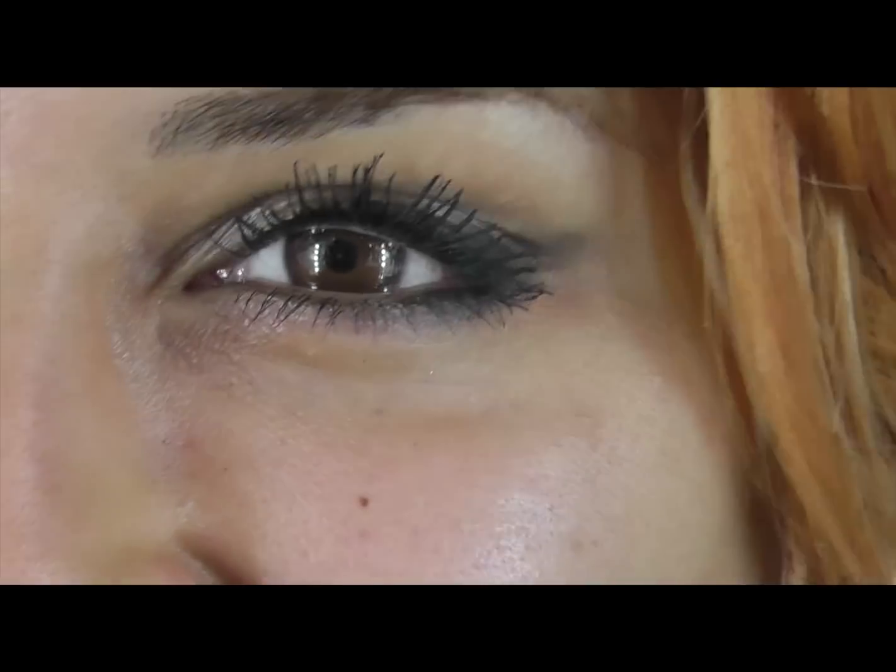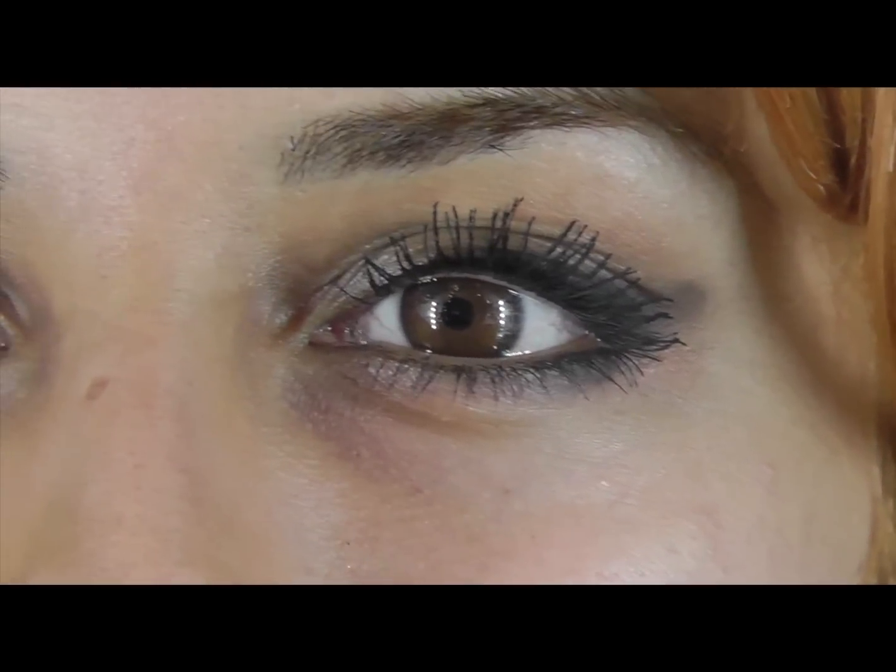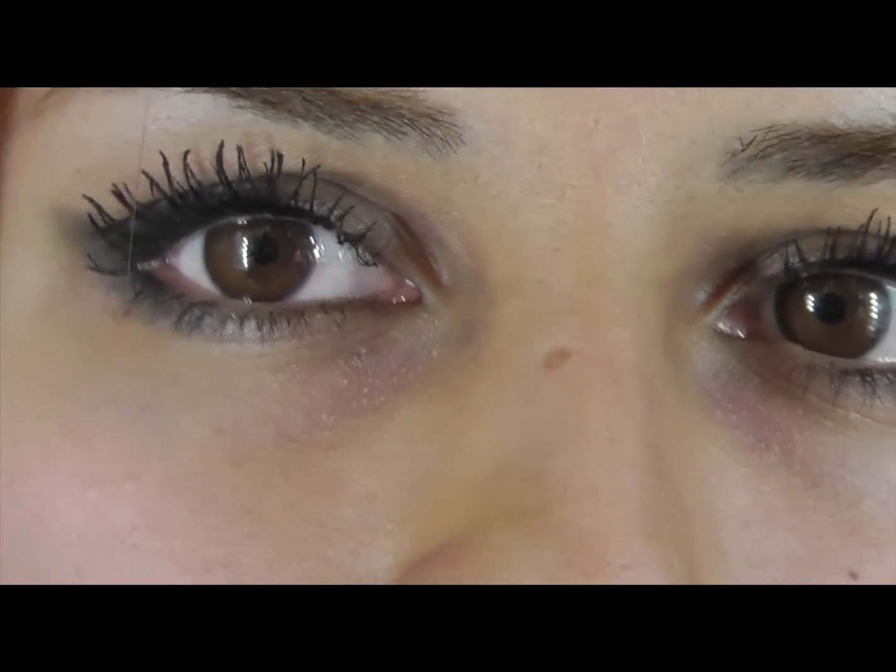Done my eyes already. I just did a quick black matte smoky, I can zoom in now without having to worry, just some smoky black matte eyeshadow, and then I just got loads of mascara on, and I have absolutely nothing on my face. Completely cleaned. I used Bioderma, which I swear by. It's amazing for your skin.